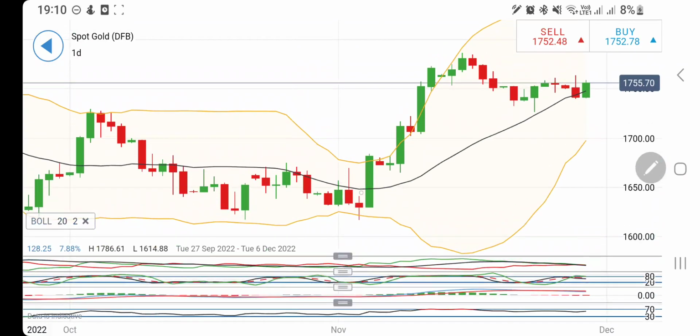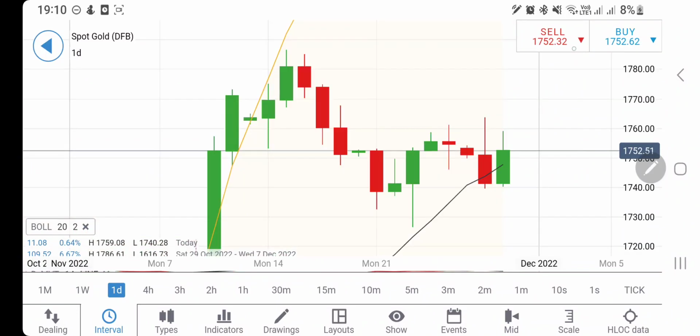And if you look at the daily charts, on the daily chart, the candle is yet to close. It has given a bottom at 1740, trading with the support at 1740. Lower highs are done at 1760 levels, again proving out to be a good resistance. So this zone, one has to be extremely cautious in between this.